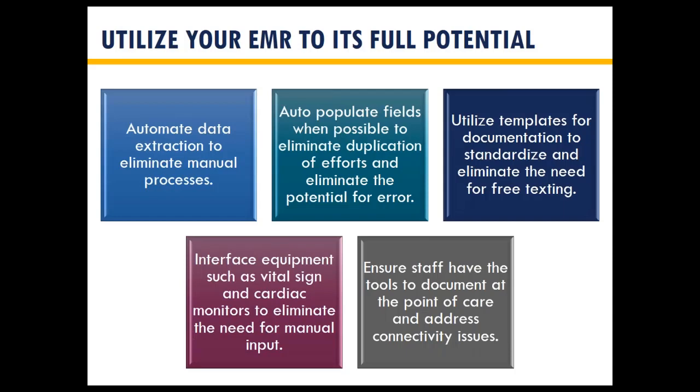So work with your vendors again. If you have someone that's a good representative from your vendor, they can help you build your documentation so that it's intuitive and it's easy and it flows well and it's going to meet all your regulatory requirements.